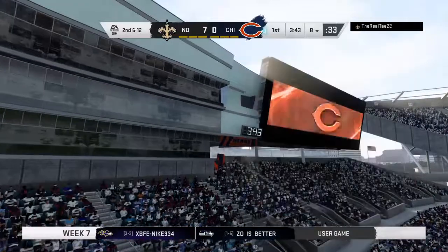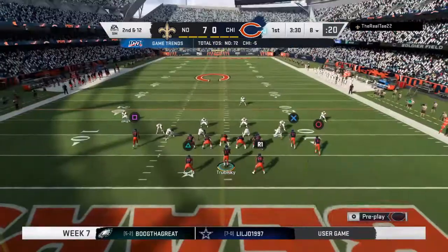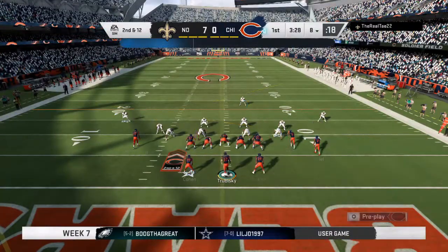Brings up 2nd and 12 at the 8-yard line. So the opening play of the drive goes backwards. Now they'll come up on 2nd and 12.